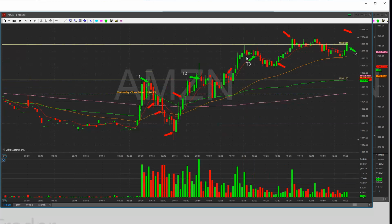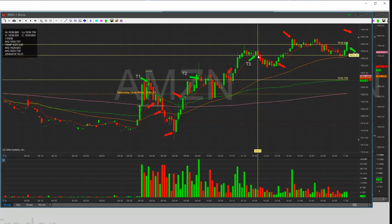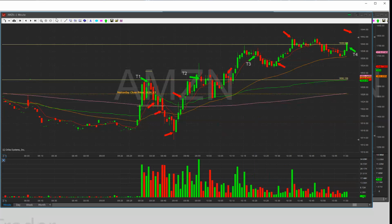It failed hard on this candle, and I was waiting for a retrace. Okay, as I saw these two wicks come up here, this indicated sellers to me. So on the next candle, as it came up, I took the short right here at 1637.05. Okay, exactly right here. And then I was risking a little bit above the high here, a little bit above 1640. And my plan was to bring it down to the 50 EMA.